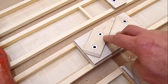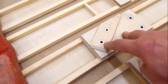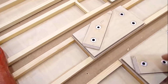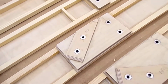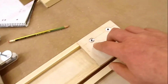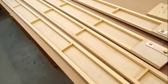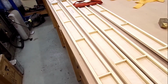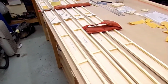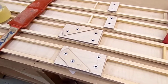Bushings in. These ones were a bit tight. I had to give them quite a tapping with a hammer to get them to go flush, or just slightly below flush, whereas the ones down here, they're just pushed in nicely. So the plan going forward is to ream the bushes to make sure all the bracketry can fit nicely on these spars.